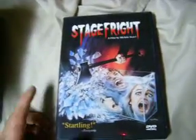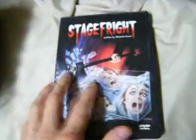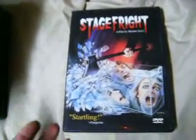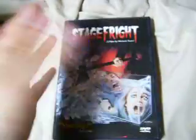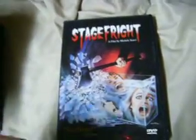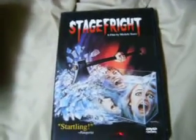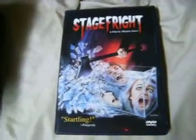Next, Stage Fright, another Anchor Bay release. And this is the way cover art I think should be. There's way too many cover arts these days with, I like to call them cast covers. It's basically images of all the stars that play in the movie and maybe the killer with a knife or whatever. We know who stars in the movie if we've seen it, if we're getting the DVD. I like this.